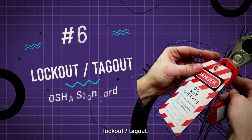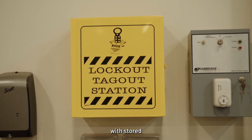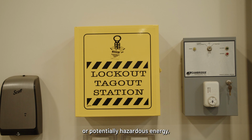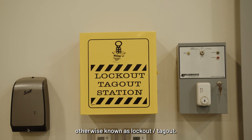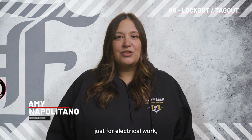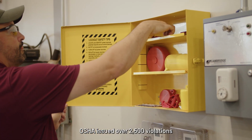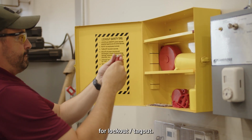Coming in at number 6, lockout tagout. One of the hazards too often overlooked is associated with stored or potentially hazardous energy, otherwise known as lockout tagout. Failure to use proper lockout tagout procedures could be because people think it's just for electrical work, which is far from the truth. OSHA issued over 2,500 violations this past year for lockout tagout.